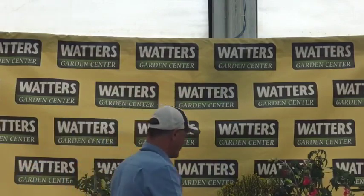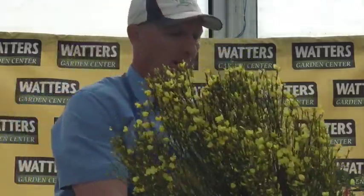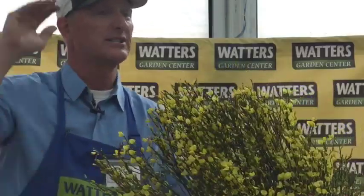Let's go to this one that goes as a companion plant with that. Again, this is part of our Southwest mix. Anytime you see the word broom, B-R-O-O-M, brooms, Spanish broom is a great big one. Can get a little weedy. I don't care for Spanish broom myself because it's just too aggressive. It takes too much time to keep it under control.